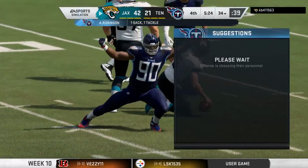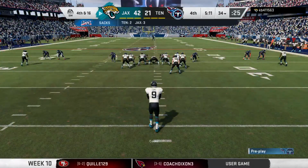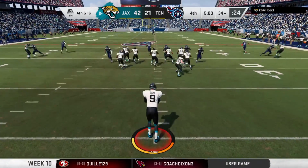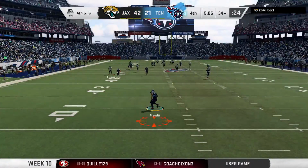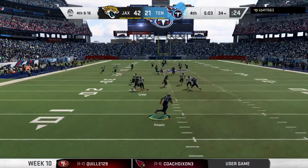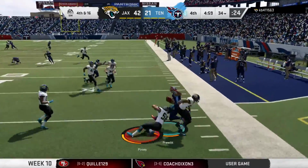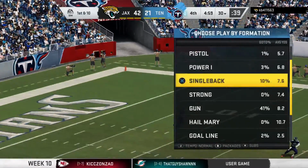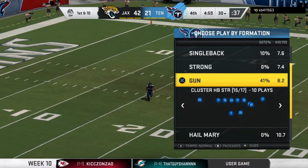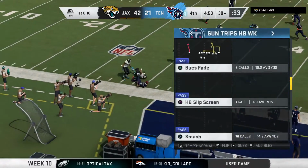And Rodgers is going to go down. He's sacked. A'Shawn Robinson, too much to handle that time. Gets the sack. So they're forced to punt on 4th as this one's away. And it's taken in at the 9. 21 yards, well done on the return. And it'll be Titan football.